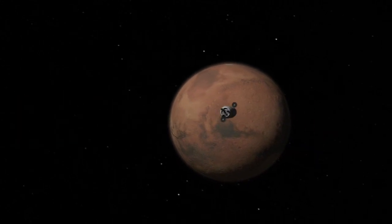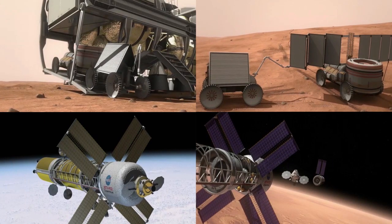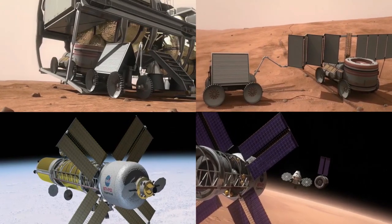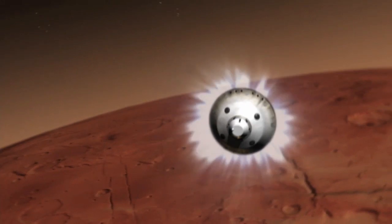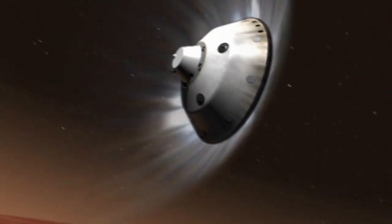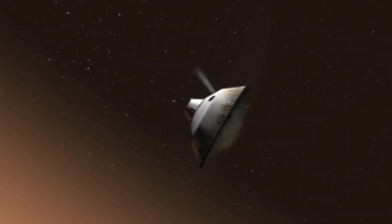One of the biggest challenges of sending humans to Mars is the entry, descent, and landing of the large, massive equipment that will be needed on the red planet's surface. As witnessed during the descent of NASA's Mars Science Laboratory in 2012, the entry into the Mars atmosphere can be a harrowing experience. They didn't call it the 7 minutes of terror for no reason.